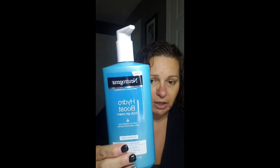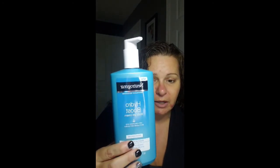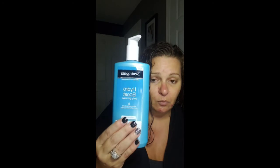After I get out of the shower, I do use the Neutrogena Hydro Boost, especially in the wintertime, and this makes a huge difference with my skin, and I absolutely love it. And I'm almost out, so I need to go and get some. But anyway, that is my routine.